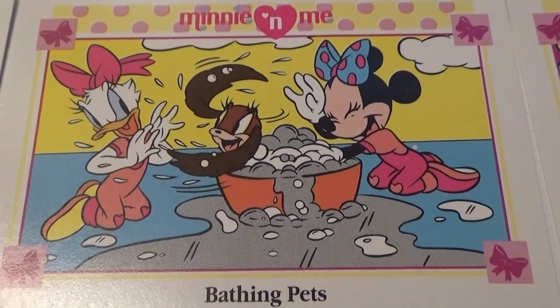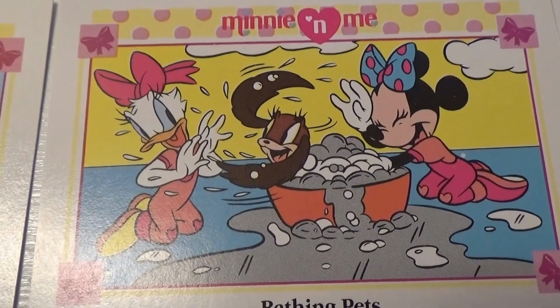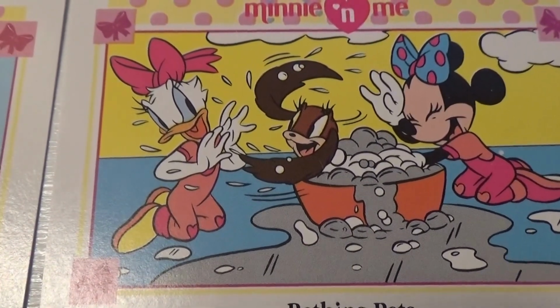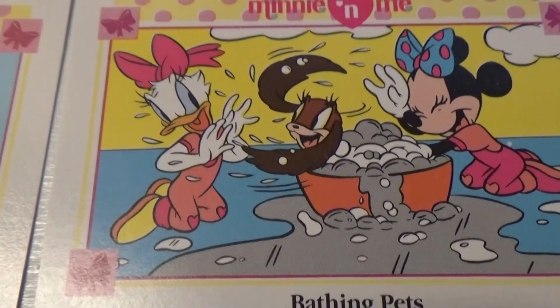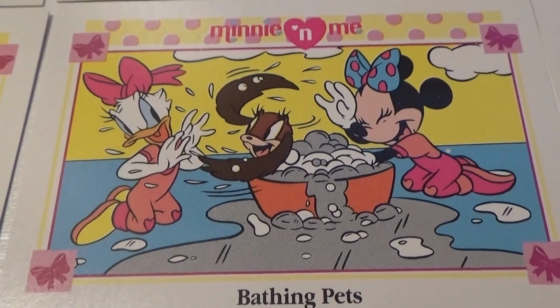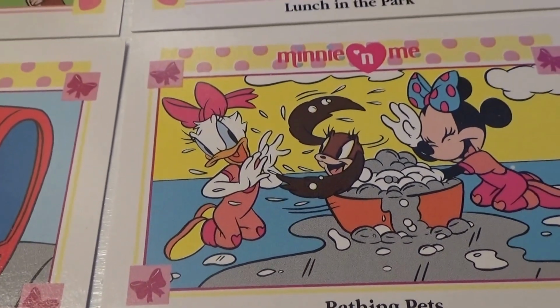Bathing your pets. Oh, yeah. Every now and then, you've got to turn around and wash the dog. Clean him all up, especially if he's gone outside, huh? Oh, yeah. I'll wash him up. Washing up a squirrel, I don't know about that, though.